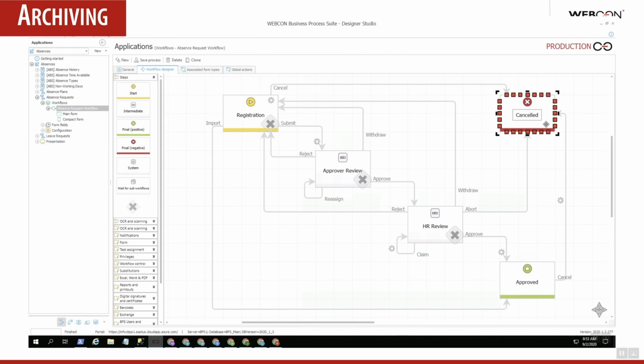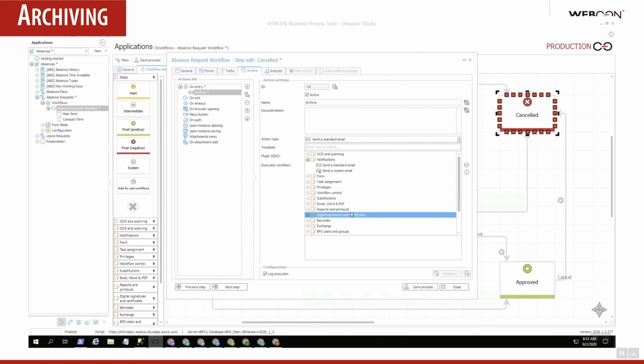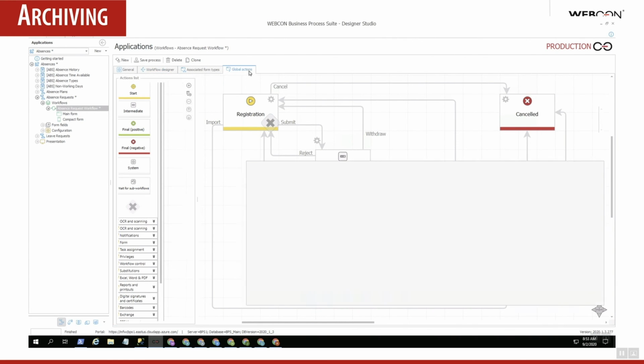Let's talk about archiving. In this particular case, when a workflow instance gets to canceled, I would like this to not clutter up reports, queues, history lists, and so on. I don't want to lose it, but I want to set it off to the side in an archive of this application. So I'm going to build into the workflow process logic that we're going to take this instance and archive it from one database to another when certain things happen.